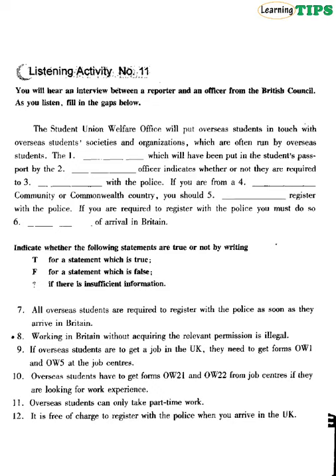If you are allowed to work, you'll need to get forms OW1 and OW5. These can be picked up at any job centre, where work permits for overseas students can now be issued. The OW1 form is filled out by your prospective employer and returned to the job centre along with your passport and a letter from your college indicating that the employment will not interfere with your studies.